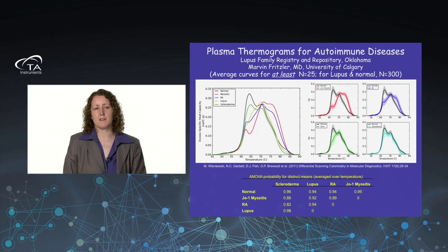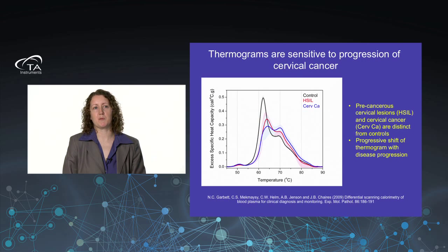And you can see that very clearly normal was able to be distinguished from all 4 autoimmune diseases to a high degree of probability. And then also comparing each autoimmune disease to each other, again could be distinguished with a high degree of probability. And so this really demonstrated that there was some discrimination within a group of diseases for a specific subtype.